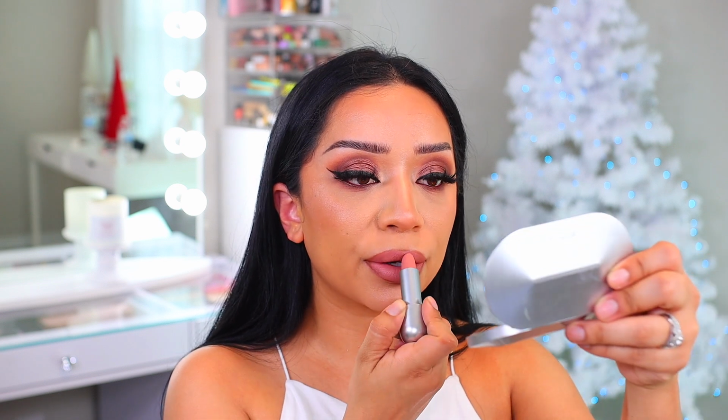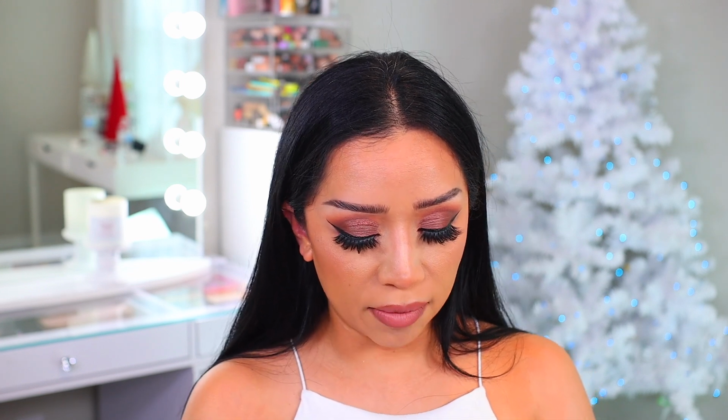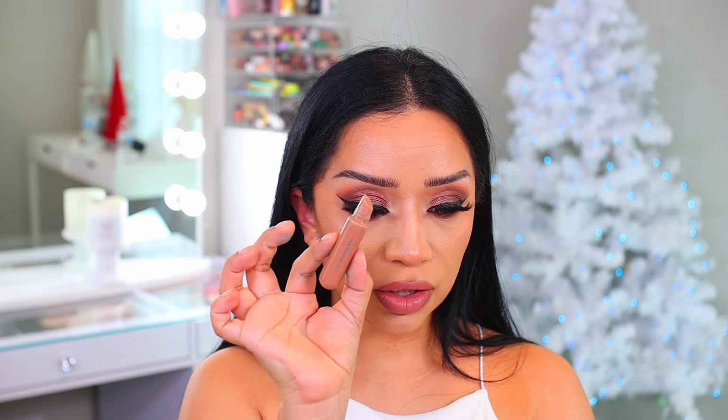Again, super creamy. These remind me a lot of the Makeup by Mario formula, where it has that velvety matte finish. Now let's go in with a little bit of lip gloss. I'm going to take Away Message. When I first opened it, I thought it was going to be like a little doe foot applicator, but it's actually a little squeezy tube, which I don't mind. It's okay, I guess. It does have a minty feel to it.